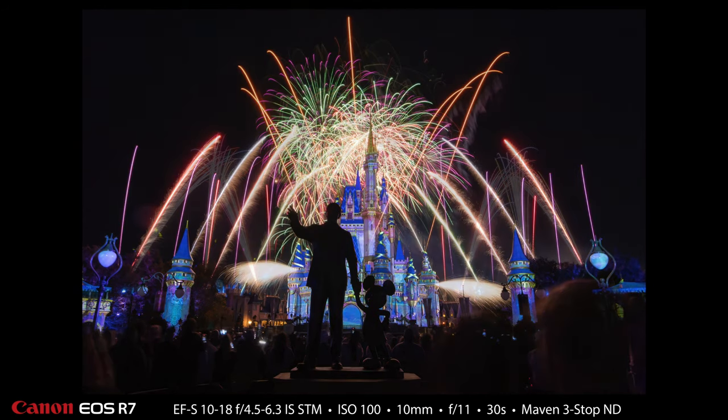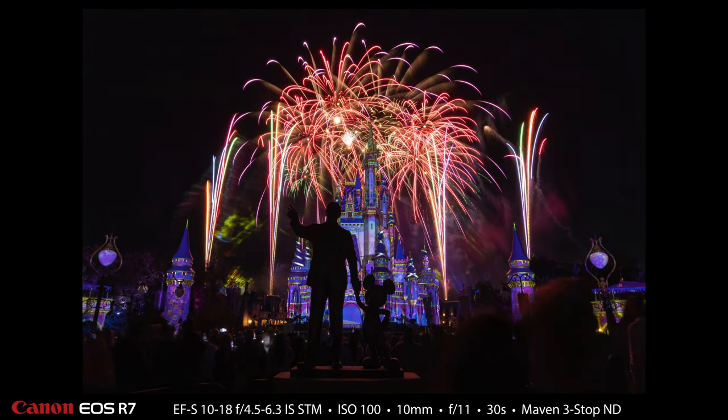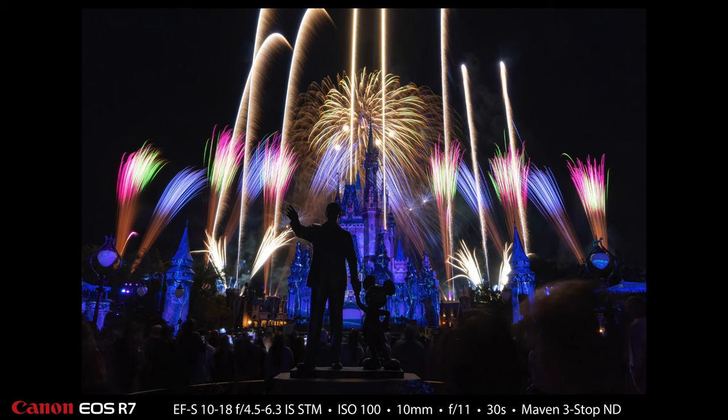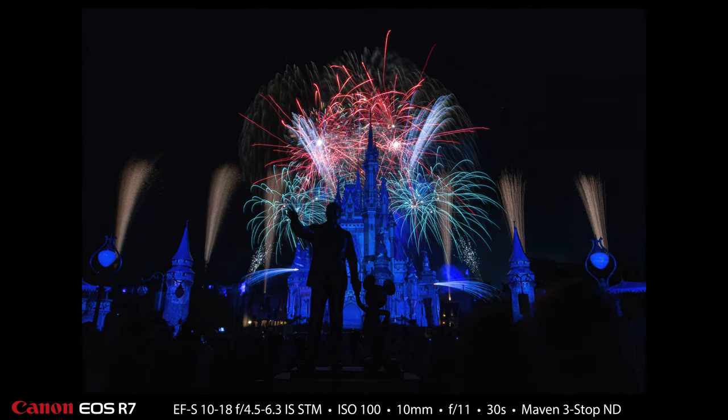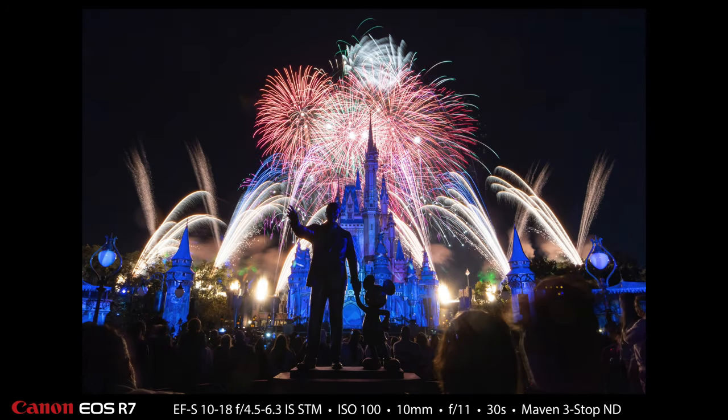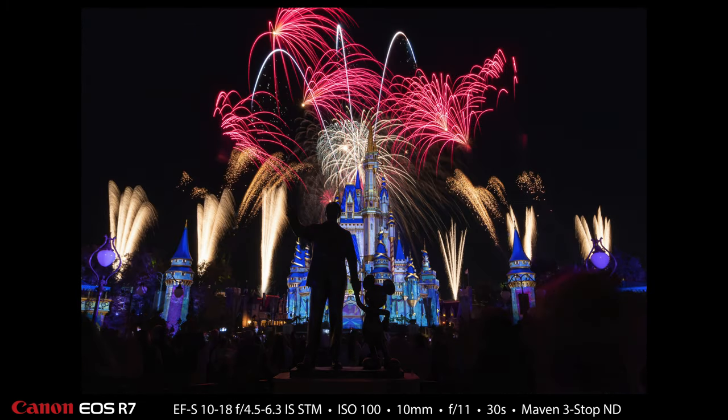And once again, I'm shooting at F11 with a 3-stop neutral density filter. This, for the most part, keeps the fireworks from overexposing. Sometimes in grand finale situations, the fireworks will even overexpose with a 3-stop neutral density filter on. But during the non-grand finale parts, you don't want to be underexposing the fireworks either. So I kind of have a happy medium and shoot at F11. Although at the grand finale, I could probably have stopped down to F13, 14, 15, something like that.